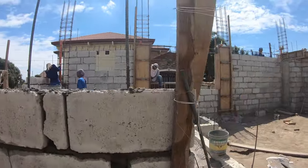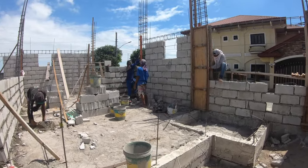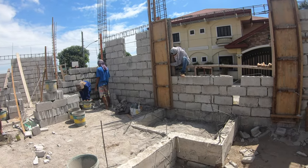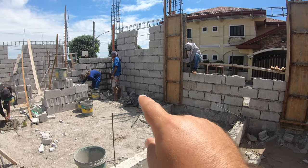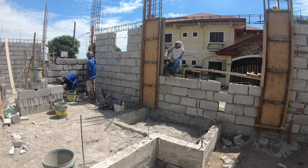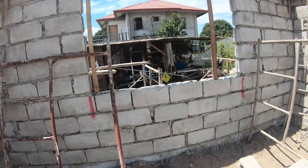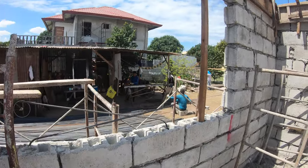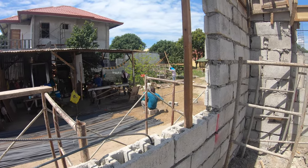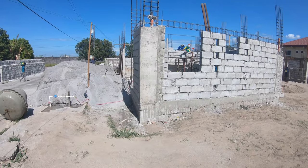Mr. Winston is working on a form for the column. This is between the, let's see what's on this area. We've got the water closet on this side and the bathtub on that side. Okay, and then on the back side here, still bending rebar, cutting some additional rebars that they're going to be using for tie rods, cutting wire ties, whole crew.